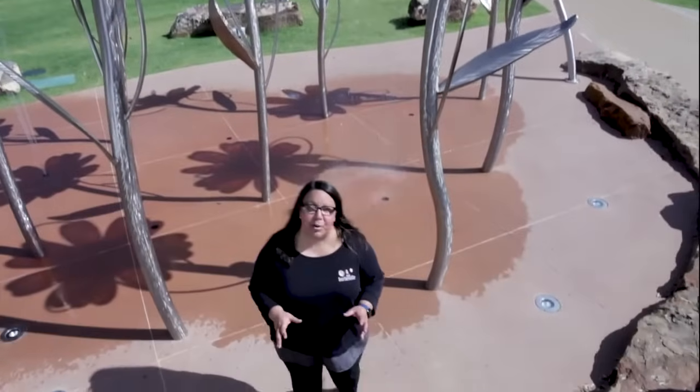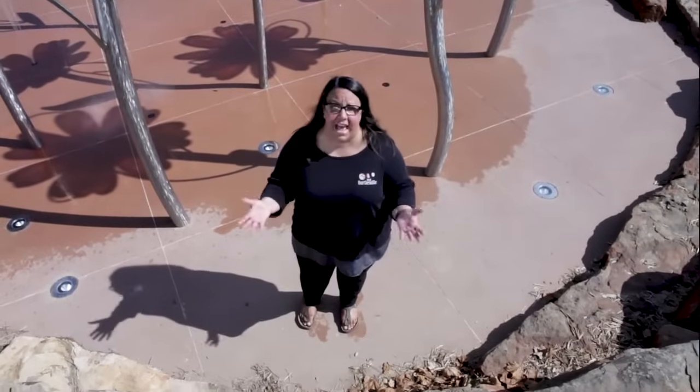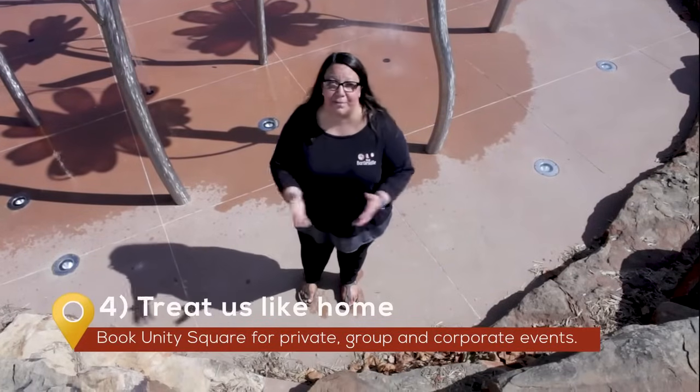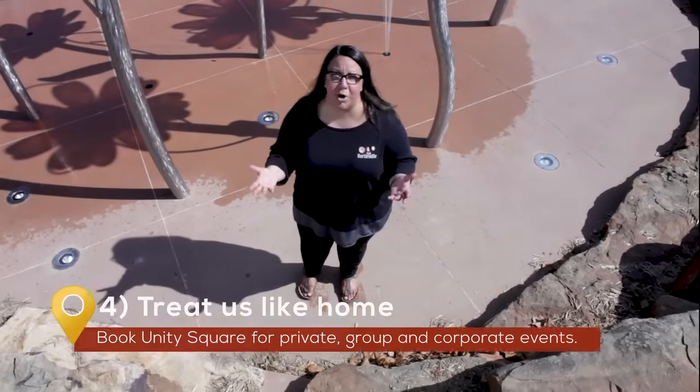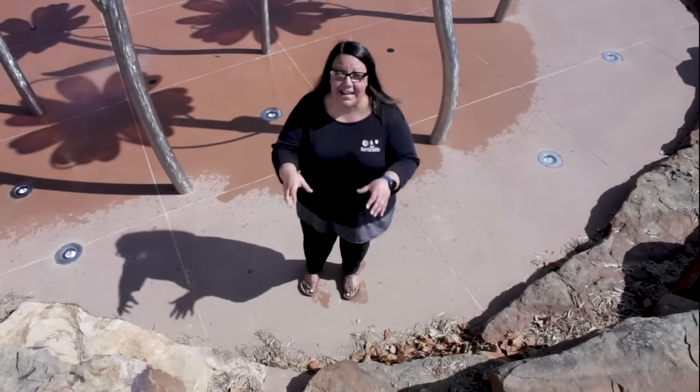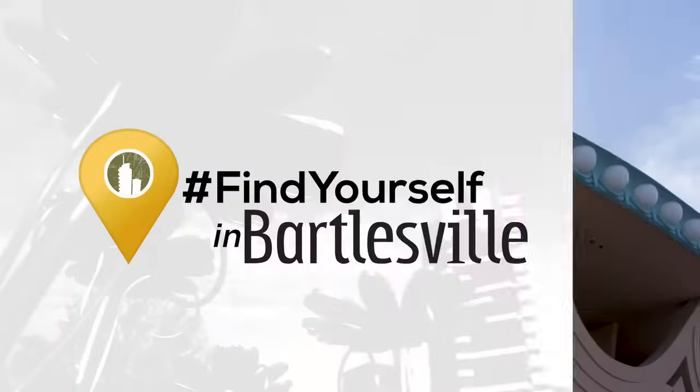Not only does Unity Square host daily healthy living and exercise classes, community events and concerts, it's also available for rent. So you can host a family reunion, a community gathering, a concert, or any kind of event right here in the heart of our city.